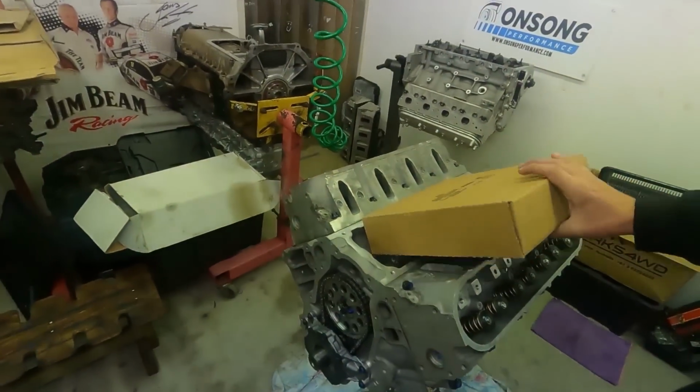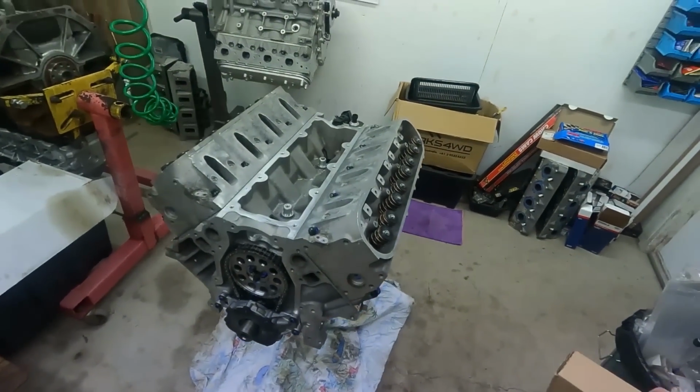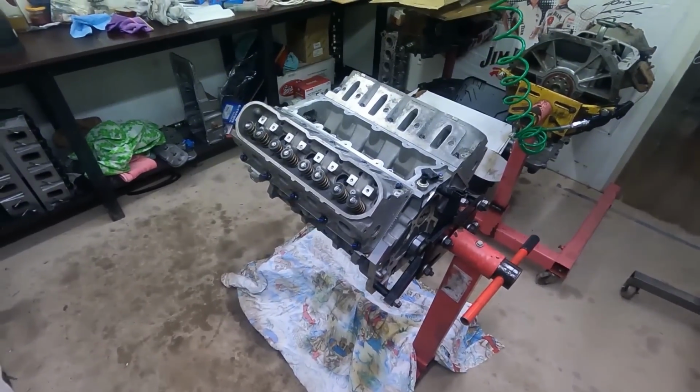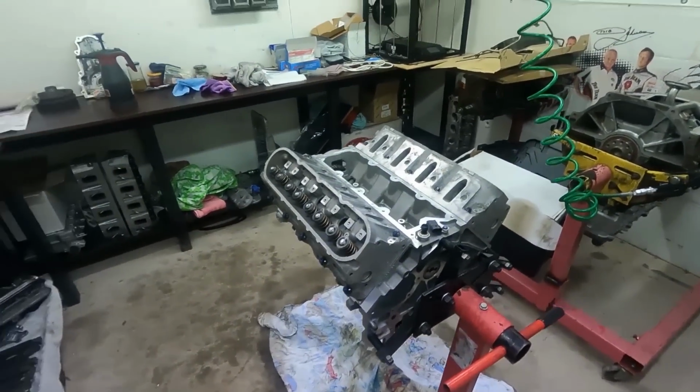Righto guys, Big Bad LS is just about going together pretty well. I ended up staying on last night. I worked till about 1 o'clock this morning, just working on getting this together, because it was going to be a much more productive day for Bo today if it was already together than if it wasn't. So, stayed on last night.